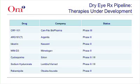If we move on to the next slide here, there's another company called CanFight. They have an oral treatment for dry eye. It's from what's called the adenosine agonist. It helps with inflammation through this particular pathway. That's currently in phase 3.